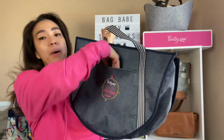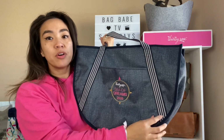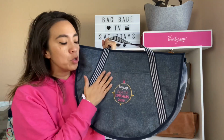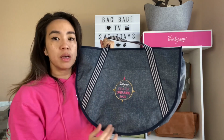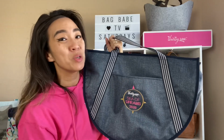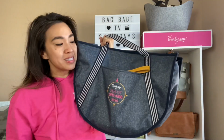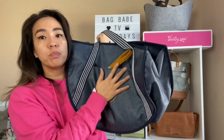You do have one pocket. I love how the contrasting straps are here, add that little detail. You will notice that the pocket is a bit of an odd shape, so just be mindful of that, but it is super big. Again, my All About the Benjamins nicely fits in there. You still have plenty of room to spare in here.